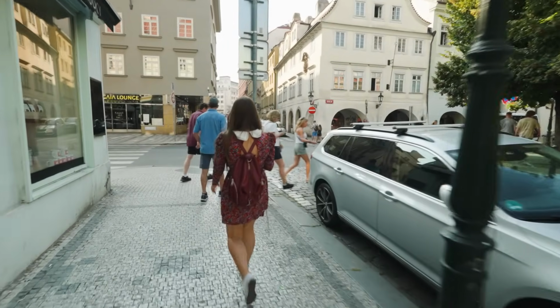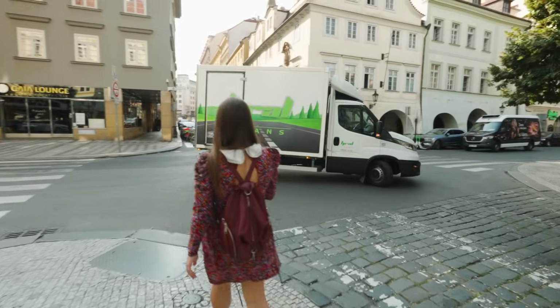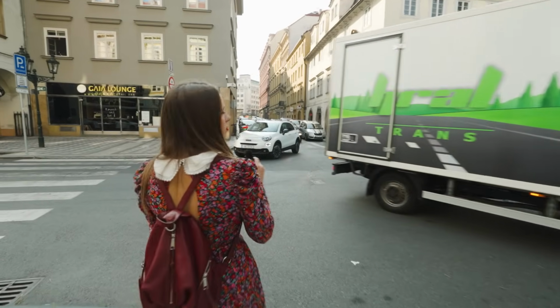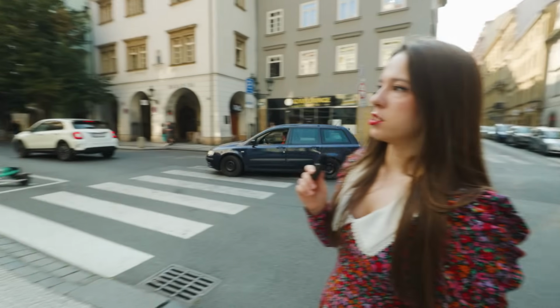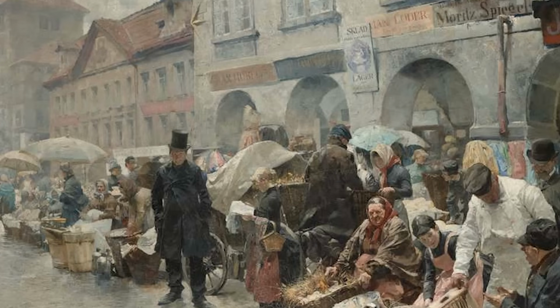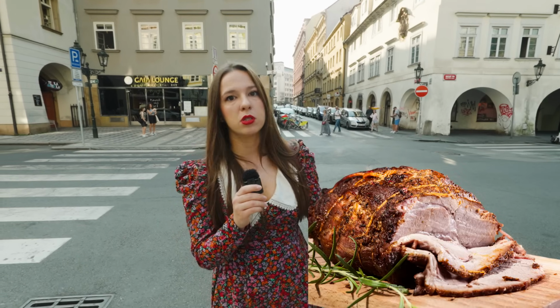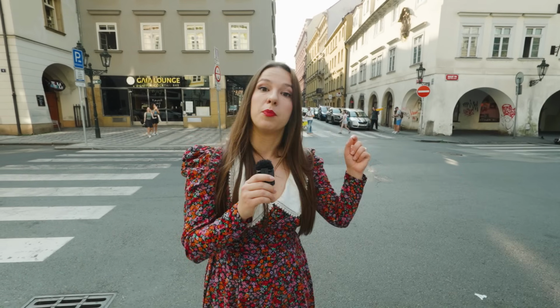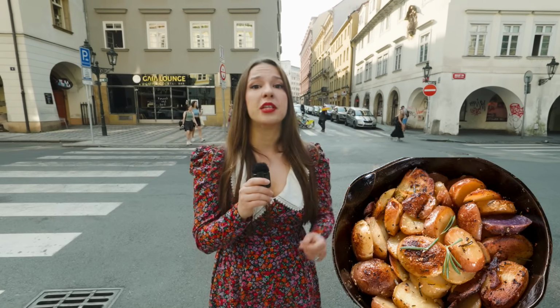Wherever we go, there's a lot of traffic, but this street, we already crossed it when we entered the old town. This was also the street with a lot of markets, and they were selling cheap food there. For example, it was peas with lard, roasted pork, pies, coffee, soup with noodles, and potatoes.